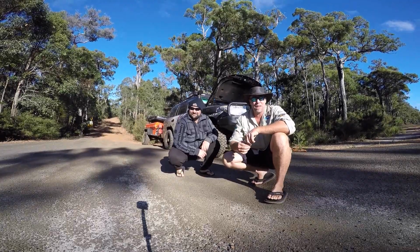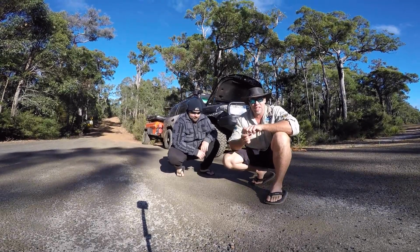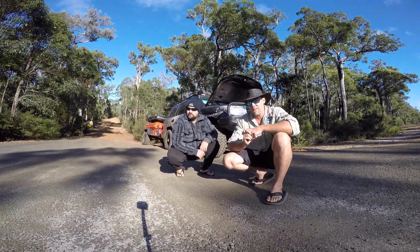Alright guys, so that wraps up our trek from Black Point to Lake Jasper along the Woodarburrup track. Obviously there was no salmon caught in this trip, but we're going to continue our mission right now. We're going to head to Woodarburrup, and that'll be in the following episode. So hopefully we can hook onto a salmon then.